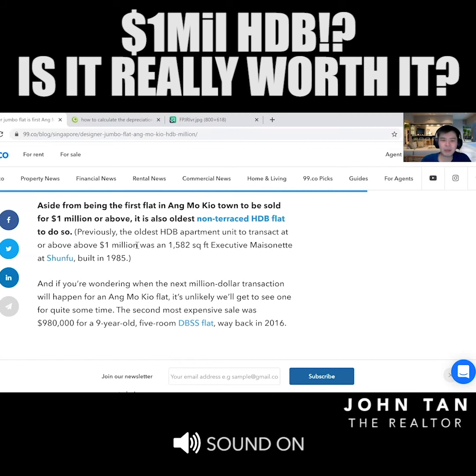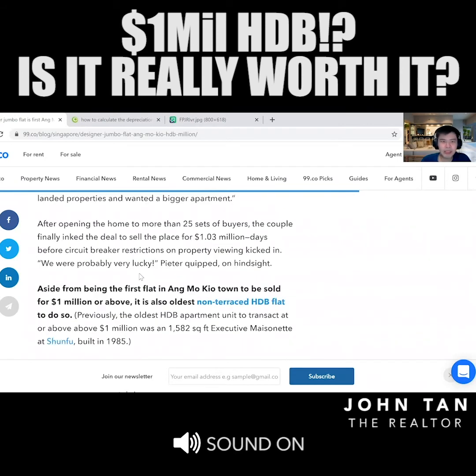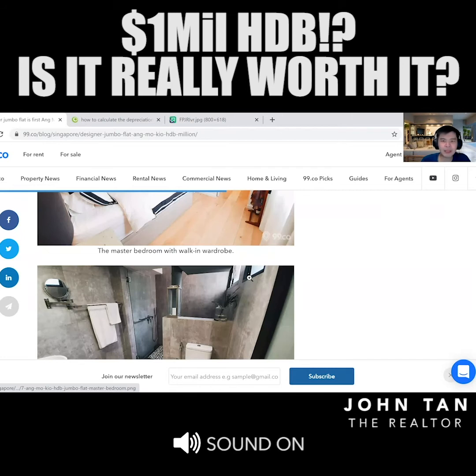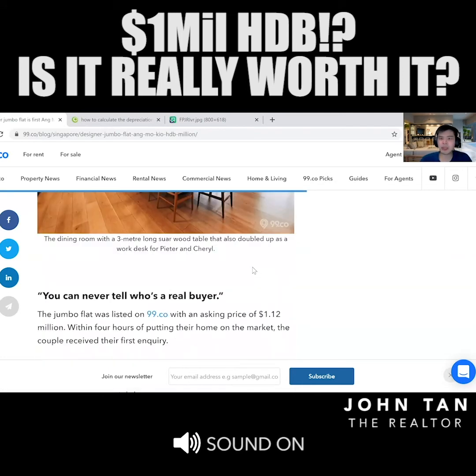Wow, fantastic, man. So you see this person, this seller? When they bought this place in 2014, they bought it at 850,000, and they spent close to 200,000 on it. Then you plus the CPF accrued interest. I'm not sure whether they used CPF or not lah. You plus the CPF accrued interest.